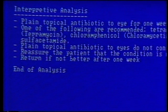Now, while it may not be appropriate here, these healthcare delivery people have topical antibiotics. That's their one medication they have to use. So the theory is that when this program is developed, somebody in some third world country will interview a patient who responds in the same way Gary did, and the computer will then give them the advantage of your expertise in diagnosing.